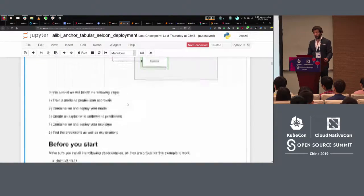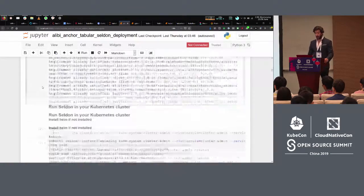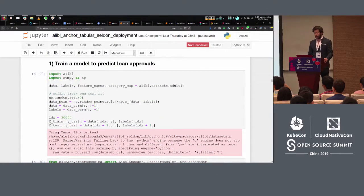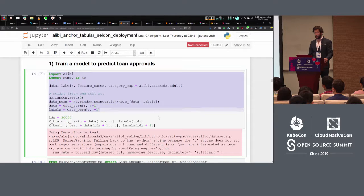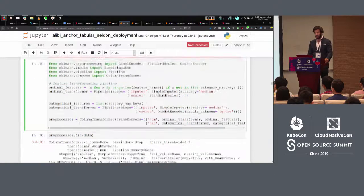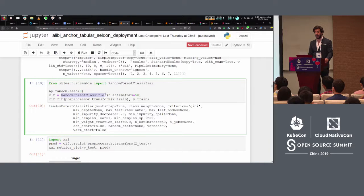In this example, we're first going to build an income prediction classifier. We're going to run all of our components with Helm. Then we're going to train a model using the income classifier dataset. This is a tabular dataset to predict whether somebody earns more or less than 50K. We will then have a model that is trained on that. We're using a label encoder to process the data. We're going to create our preprocessor, and then with a random forest classifier we're going to create the predictor.